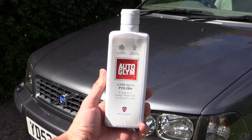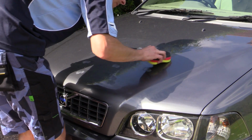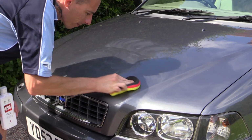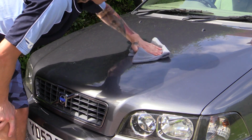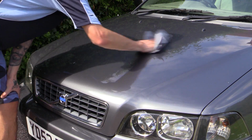A detail spray wouldn't shift it either, so I had to crack open an old bottle of Autoglym Super Resin Polish, a product I know to be safe to use in the sun, to take advantage of its cleaners and light abrasives to lift the difficult residue off, which thankfully it did just fine. A truly versatile product always worth having to hand. The Super Resin Polish, that is, not the T-Cut.